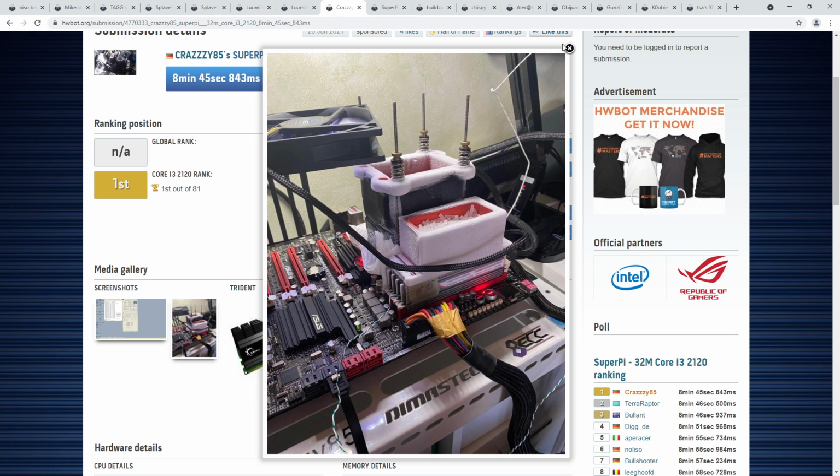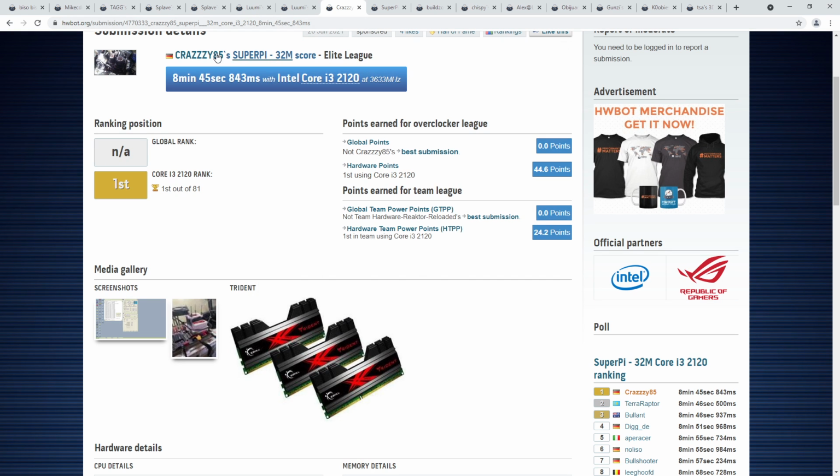Yeah, certainly a crazy way to run a Core i3 2120, fitting name right there.